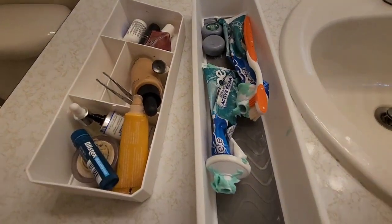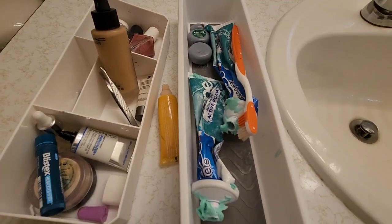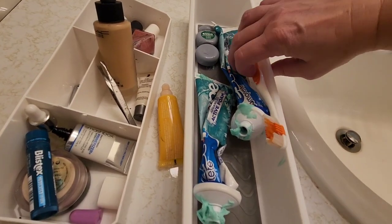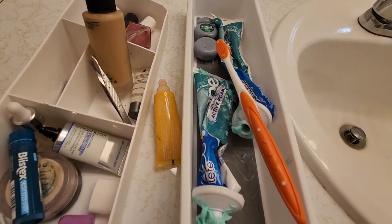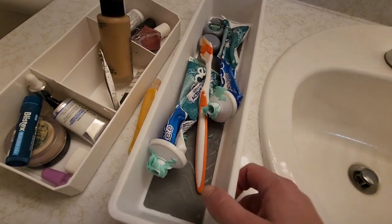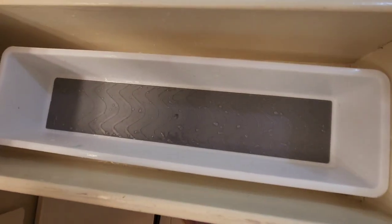Then I'm going to go through this, kind of clean all of these drawers out, see if there's anything I'm not using. I don't know why I have two in these. And one thing I always like to do once a month or even twice a month is a new toothbrush. Just kind of reset that, put new contacts in my drawer, things like that. So I'm going to go ahead and take everything out and then reset it.